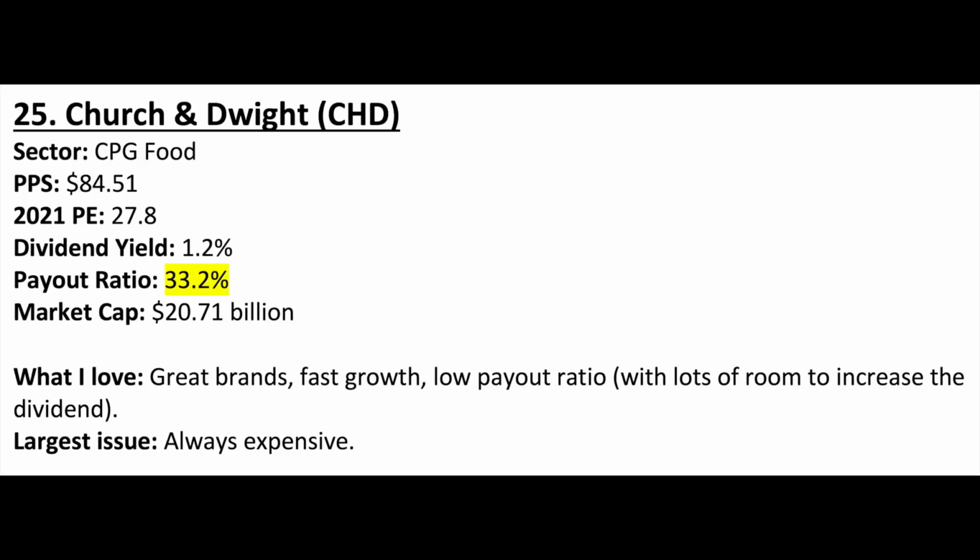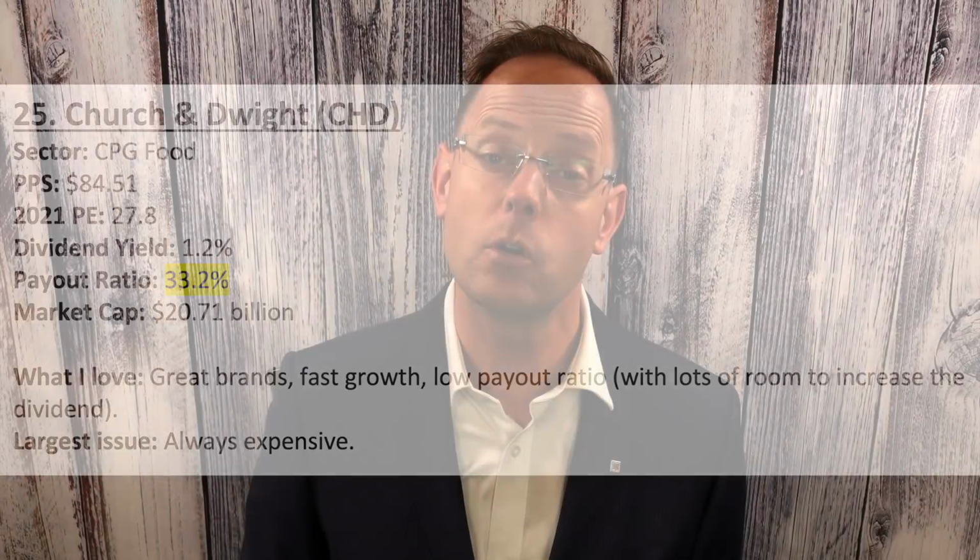Did I mention it's a high growth company? And so I would say with Church & Dwight, the only downside is probably it's a bit more expensive here. So it's kind of like one of those companies like Honeywell. It's always more expensive to buy.